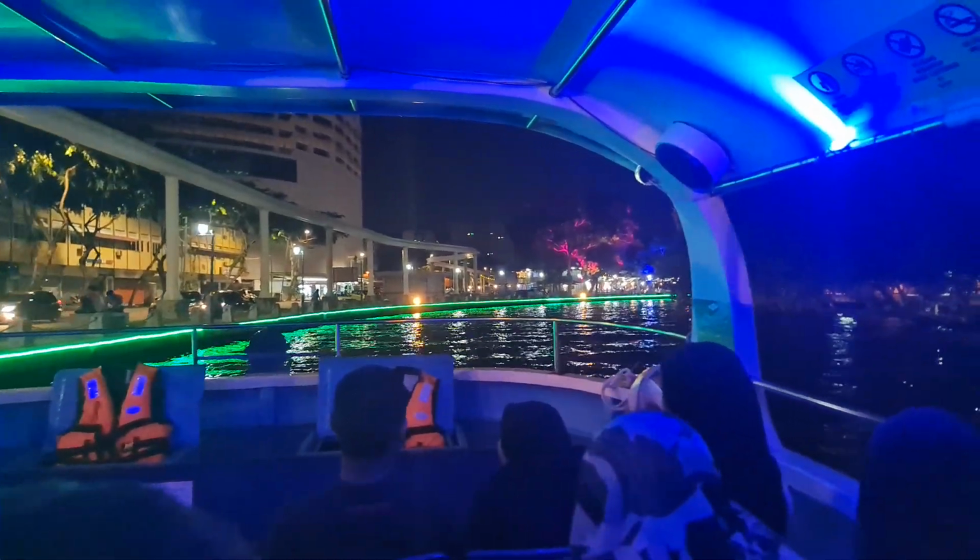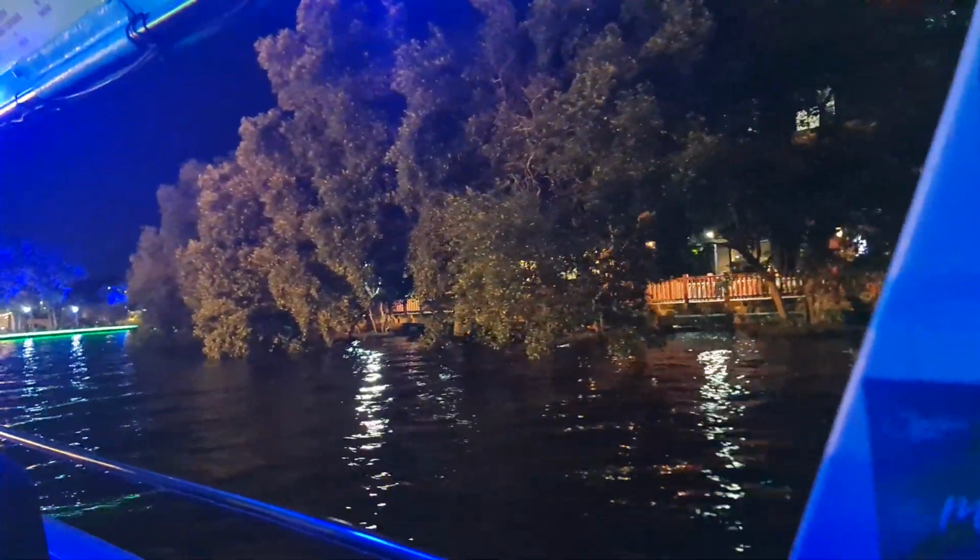On the right side of the river, you can see the growing of mangrove trees. This area is a natural habitat for this species. Therefore, the state government has taken the initiative to preserve these trees as they help to prevent erosion of the riverbank.